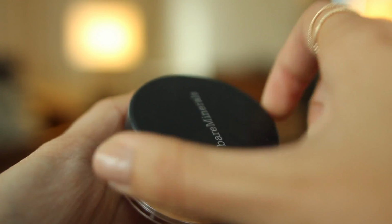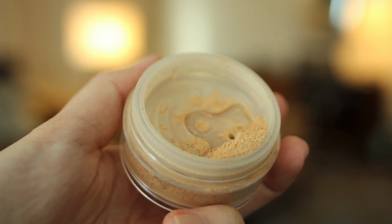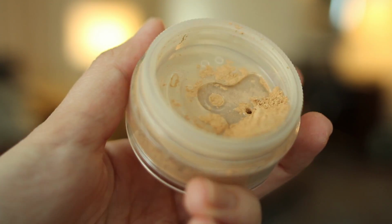Another thing from bareMinerals that I have been loving that I also have on my face today is the bareMinerals Original Foundation, and I wear the shade Golden Beige. I just really love the coverage that I get out of this foundation. I find that it just kind of evens out my skin tone, and it doesn't mattify my skin, it just gets rid of the shine and provides a really beautiful natural looking glow.